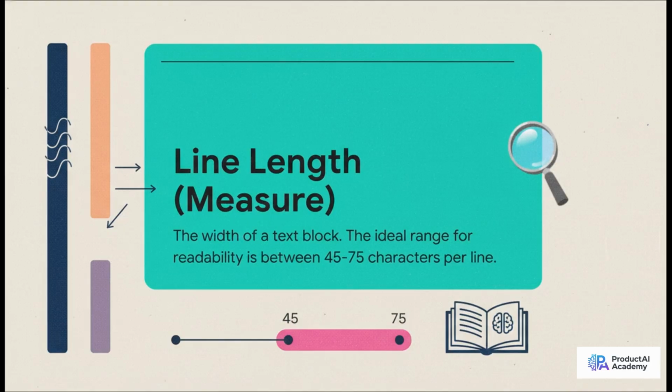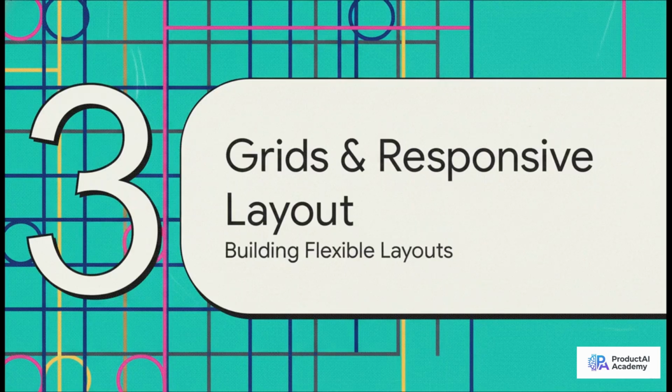Now, it's not just about size, it's also about shape. The width of your text block, what we call the measure, is absolutely critical for readability. If it's too wide, the user's eye struggles to find the beginning of the next line. If it's too narrow, the constant jumping back and forth breaks up their reading flow. That 45 to 75 character sweet spot is a time-tested guideline that just creates a comfortable reading rhythm. And you have to think about this constantly when designing for different screens, from a wide desktop monitor to a skinny little phone.